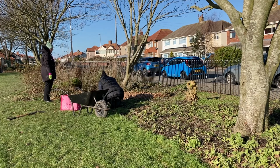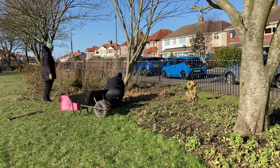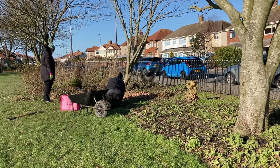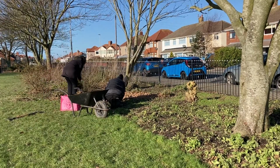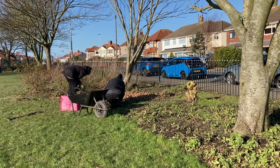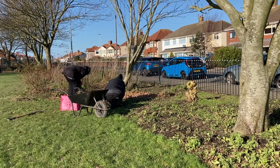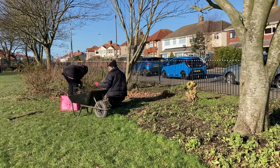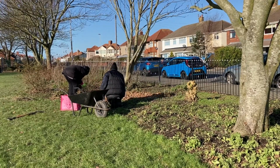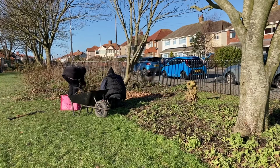The other thing you can notice there is that we've finally got a dry day. The blue sky just above us is gorgeous. The only downside today is it's really cold. So it's 2 degrees, but because of the easterly wind, it really feels more like -2. It's a bitter day, which is why we've got so many layers on.